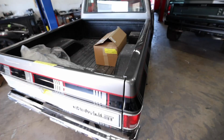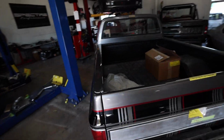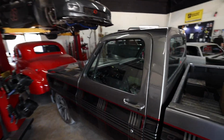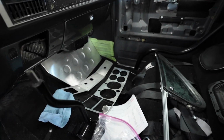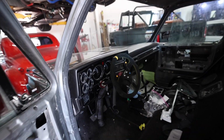All right. For the square body, a lot of its new trim is off, getting a brush finish, and also just little things here and there, getting it ready for a final assembly to leave. As you can tell, the interior is still a little bit torn apart, and all of the other brushed finished pieces for the interior down there are getting ready to go in.